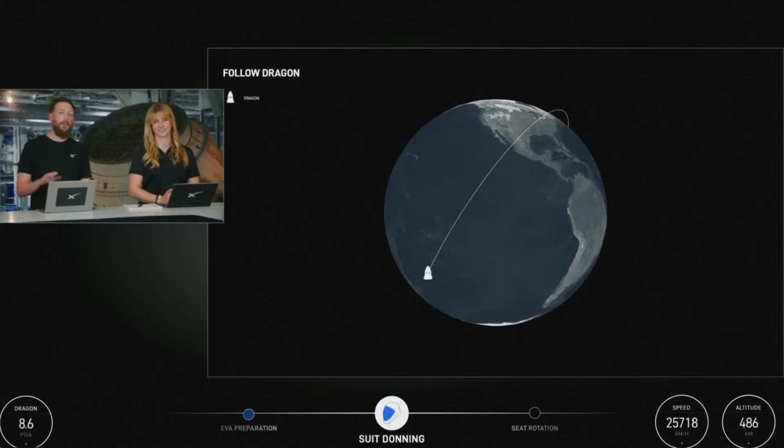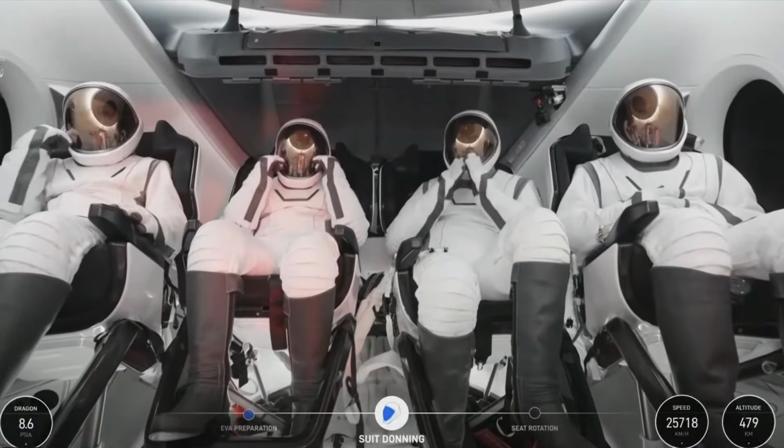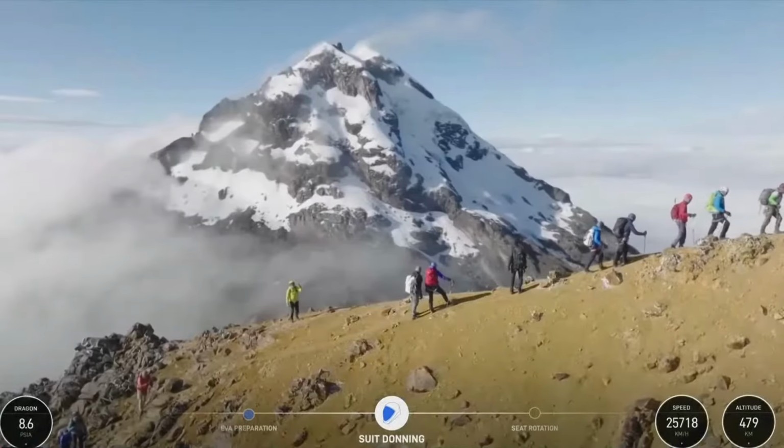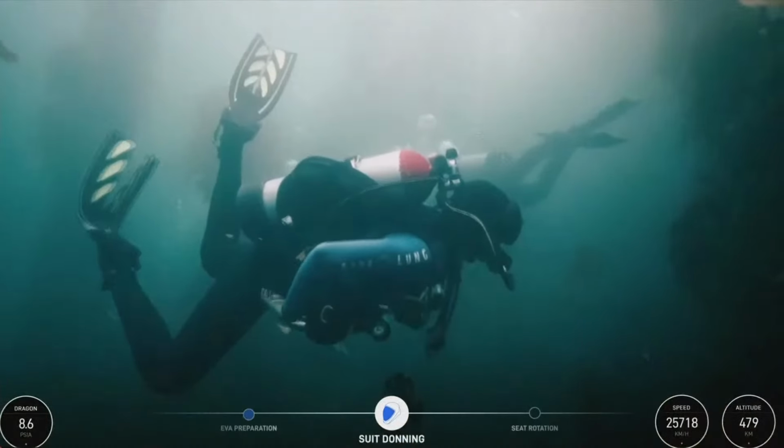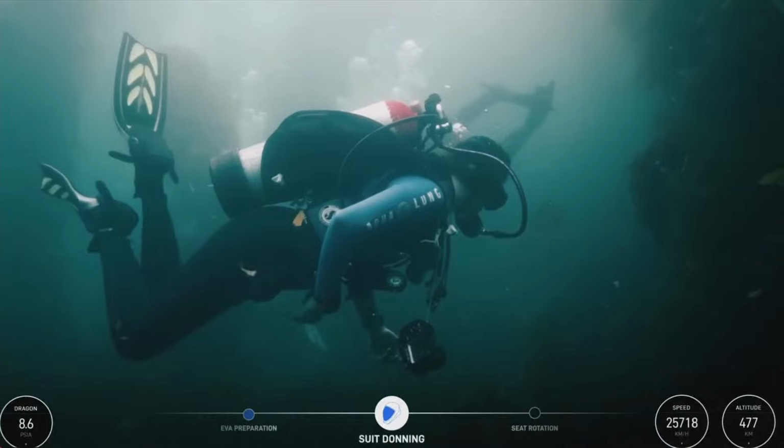One of the tests the new Skywalker hardware underwent is thermal vacuum testing. This tested how Skywalker withstands the extreme temperature swings that it's going to see while it's in the vacuum of space. And while Dragon was being put through all of its paces, the Polaris Dawn crew was going through the same SpaceX training that we give to NASA astronauts. They also had to train to perform their EVA, though.